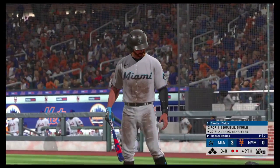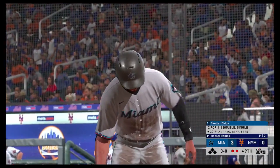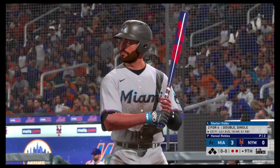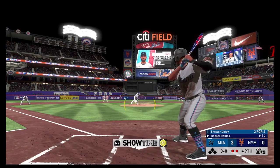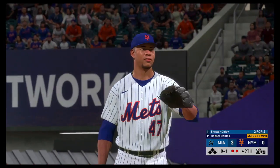Ready now, Skeeter Diddy. He'll swing it from the left side right here. And this is the side of the plate this guy loves to hit at. Hitting over .350 left-handed, hitting against right-handed pitching. In there, strike one.